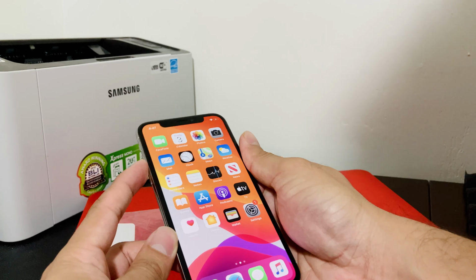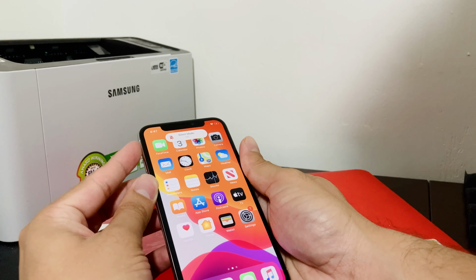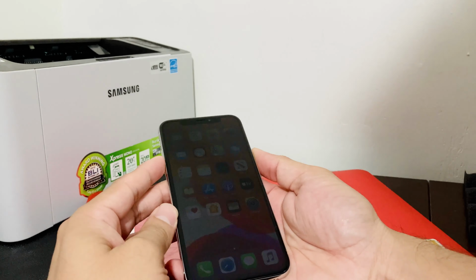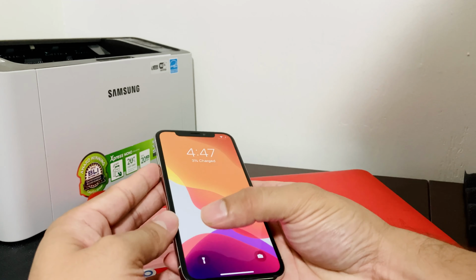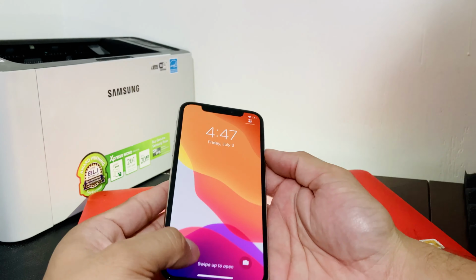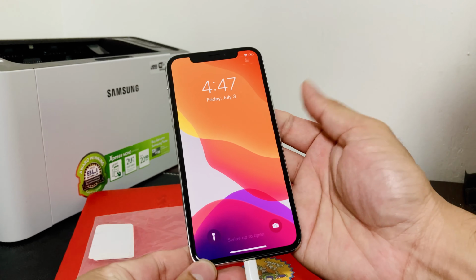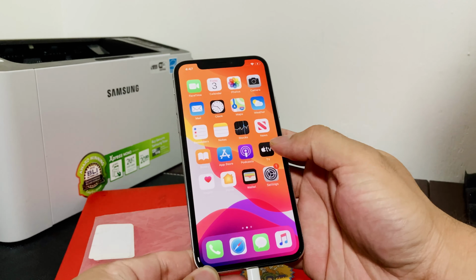I'm going to show you guys the buttons here. The volume up and down works fine. As you see, silent on and off works. The power button works fine. And then if we check the flashlight, that works as well.